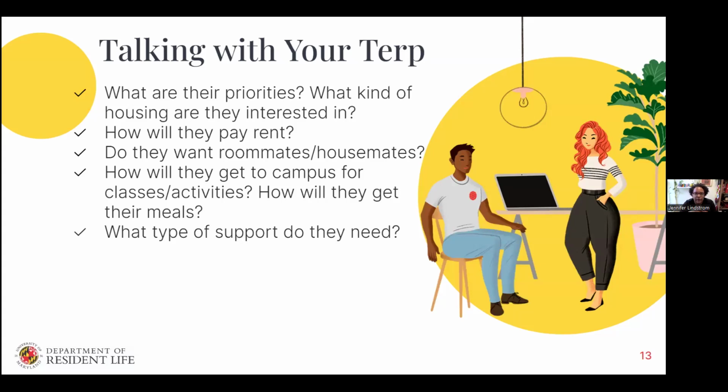Typically, the fewer people you live with and the more sharing of the bathrooms that occurs, the less expensive a property or an apartment is. The fewer people you're sharing it with will drive up the cost, as well as proximity. Are they okay living a little bit farther from campus in order to save some money and then use the wonderful public transportation that we have available at no charge for students through our shuttle system?